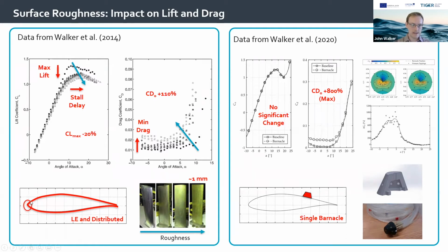And they also looked at the effect of roughness just in the leading edge zone and also widely distributed around the section. What you can see is that the maximum lift decreases, there's a delay in stall, and the total lift force decreases for the worst fouling case by about 20%. Similarly, your drag increases from your clean case to your highest roughness case by over 100%. These blue arrows here just indicate increasing roughness. So we've got the clean cases and the black circles going out to your hollow squares. So that's the most recent result for distributed roughness, an experimental study.